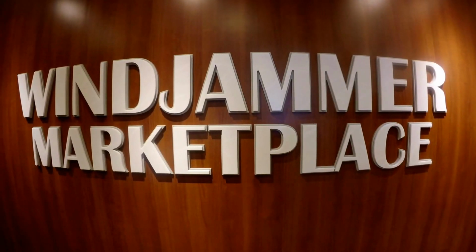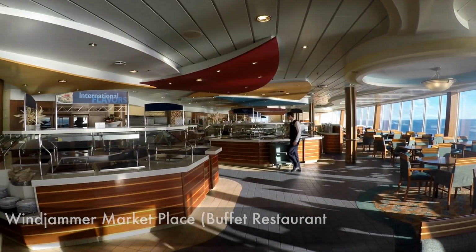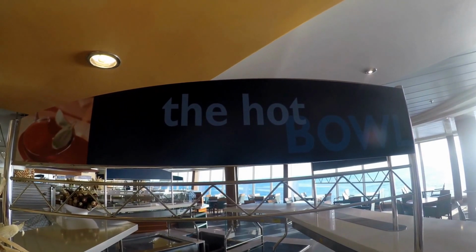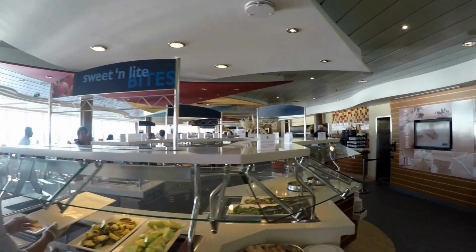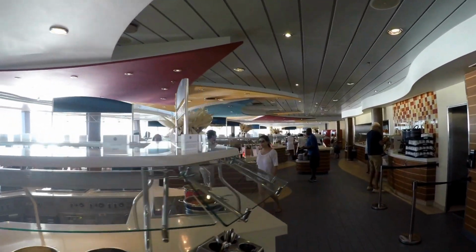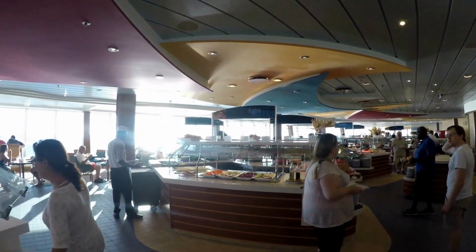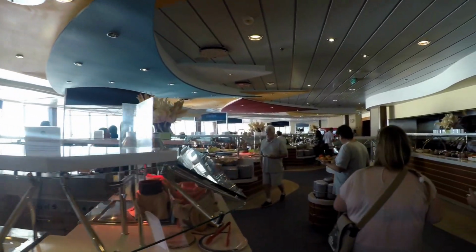Of course, food is a massive part of cruising, and this on the Allure of the Seas is the main informal buffet restaurant. There's plenty to choose from. Perhaps not as much as what you'd expect on some of the other Royal Caribbean ships, and I think the reason why that is because on the Oasis class ships there are other informal dining options for you to choose from as well. But nevertheless, there is still plenty of choice, lots of cuisine from right around the world, from Italian to Chinese to British, so you certainly won't go hungry.